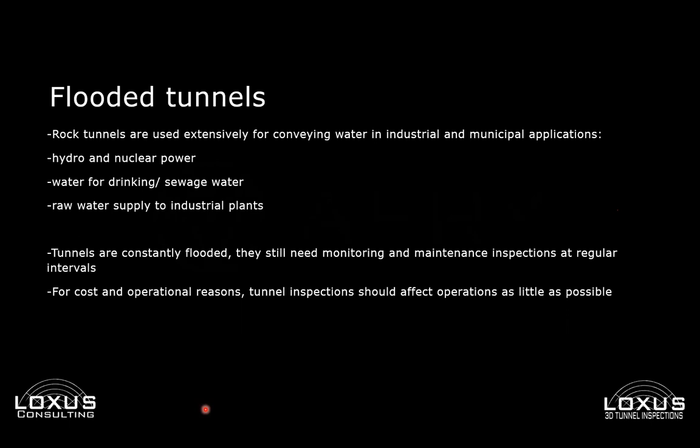And as was mentioned previously, the problematic thing with the tunnels we're talking about today is that they are constantly flooded. Despite the fact that they're constantly flooded, they're still tunnels, and they still need monitoring and maintenance inspections on a regular basis, to be able to guarantee the lifetime of the tunnel, but also to identify and observe potential failures and risk areas, and be a little bit ahead of the geological processes, to be able to maintain the tunnel for the lifetime it was designed or planned for from the beginning.